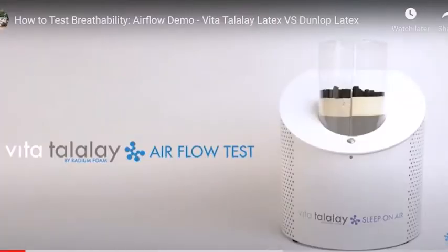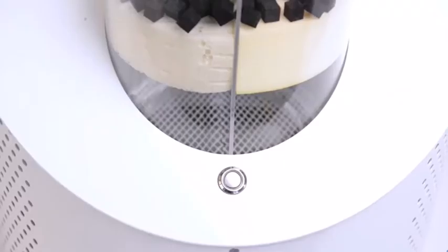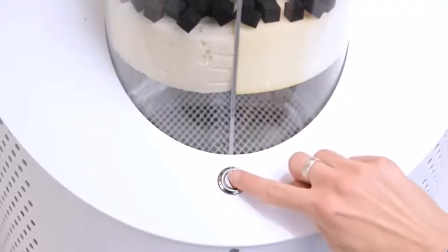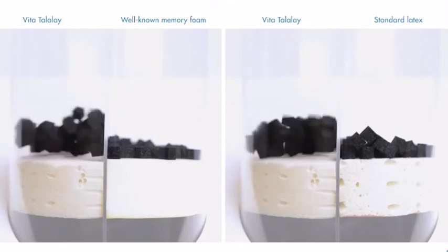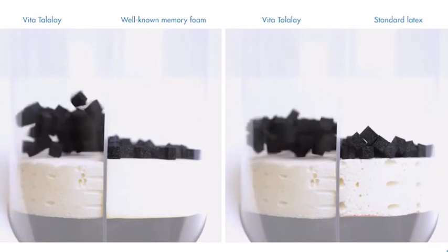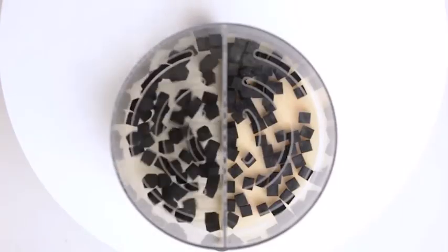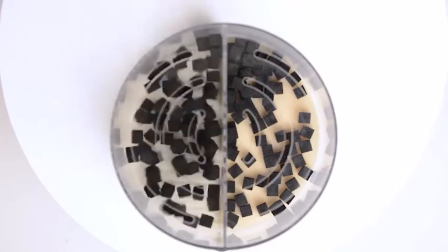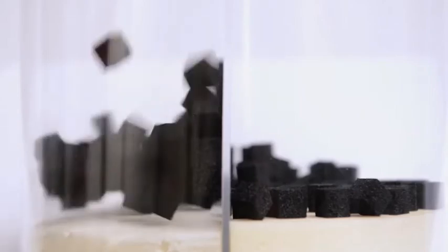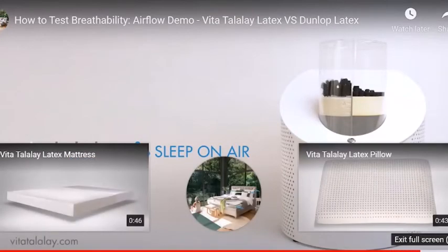Which comfort material ensures the best ventilating mattresses, toppers, and pillows? We put it to the test. On the left, you can see how the foam blocks are moving around freely, while the ones on the right do not move at all. Talalay is the only material that ensures effective moisture and heat regulation, helping you sleep better, healthier, and more hygienically. Find out more at Talalay.com.